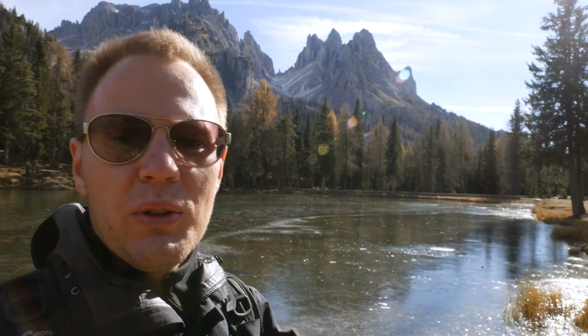Hey guys, another beautiful morning here in Dolomites, the sun is shining, we are ready to start our adventure, and today we're heading to Tre Cime, that's a national park here in Cortina d'Ampezzo area. It should be very nice, should be very picturesque, the famous rock formation, super excited about that.